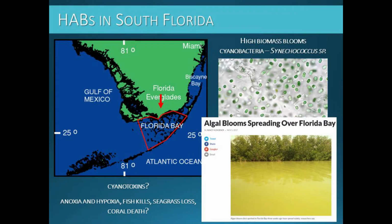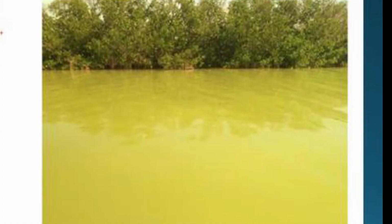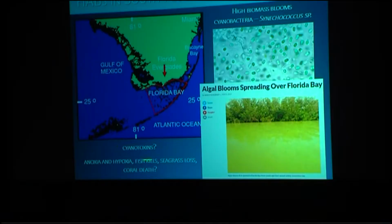Another issue that's happening in Florida Bay right now is that we're having these consistent blooms of a saltwater cyanobacteria called Synechococcus, and some other picoplankton are growing with it too, and these are really small algae. But this is what Florida Bay can actually look like. And this can cause anoxia and hypoxia, fish kills, seagrass loss. You get enough of it, it's going to kill the coral too, because the coral aren't going to get the light they need for their symbiotic algae. Whether they produce cyanotoxins, they are cyanobacteria, is a subject of debate. There's not a lot of study on marine cyanobacteria for toxins, but they are cyanobacteria, so you never know.